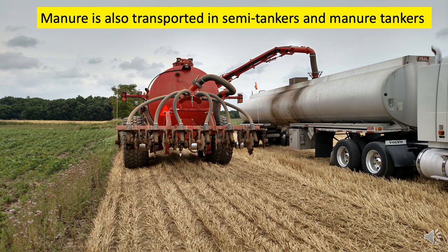Manure is also transported in semi-tankers and manure tankers. On the right is a semi-tanker that's pulled into a wheat stubble field. On the left is a manure application tanker, and it's siphoning the manure out of the semi. And then this red tanker on the left side will then do the land application from here. And the semi will run back and get another load of manure during the application process.